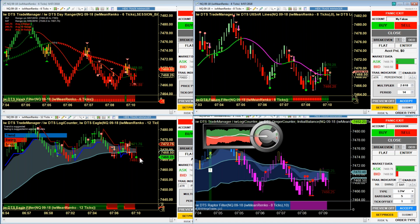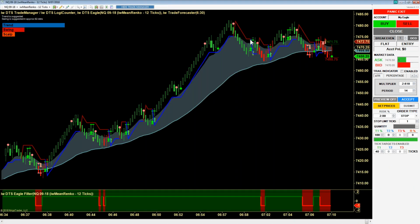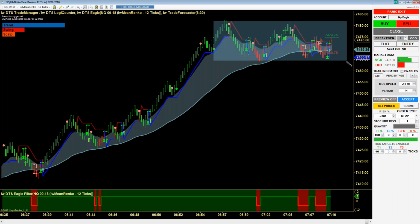Okay, still in this little bit of a consolidation pattern. The trend definitely up. If you're anxious for a trade, you're probably better off buying than trying to sell. We'll see what happens if the market can take out kind of the low of this sideways trading range that's developing. Tight little congestion.